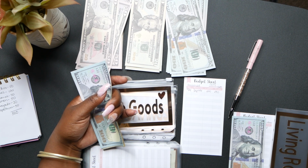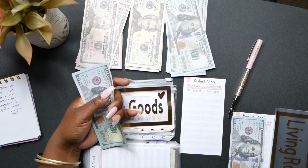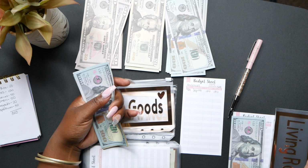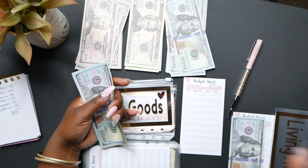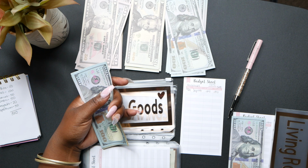Everything's gonna be a project because I want all of my towels to coordinate. I'm not sure what color I want them yet. I don't know if I want them to be gray and white or all white. They probably won't be all white. I don't know if I want them to be black and white or what have you, but I want all of my towels to be the same color. I've never had that before.